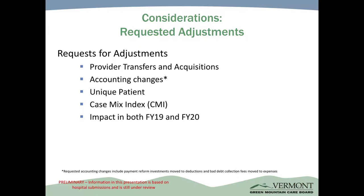In addition, there are requests for consideration, this is coming from the UVM Health Network, for unique patients and case mix index. And we have slides on that further on.